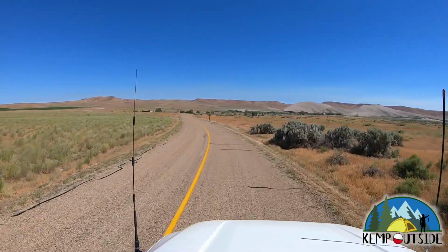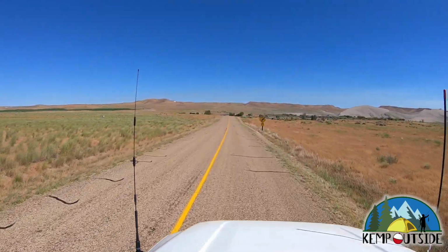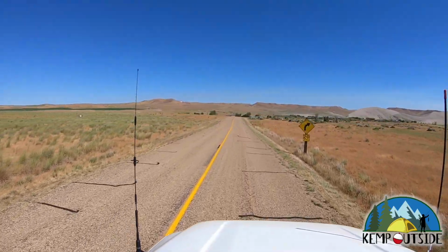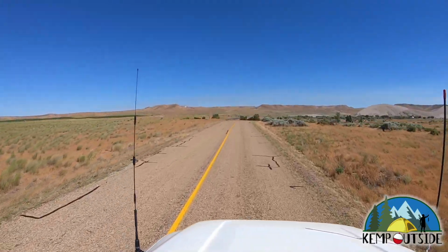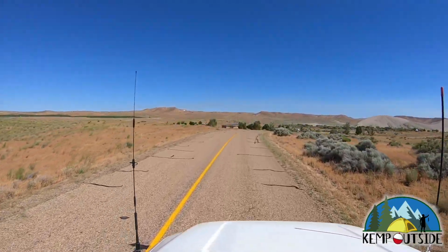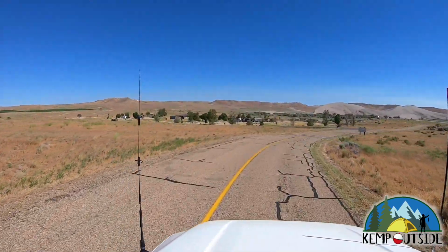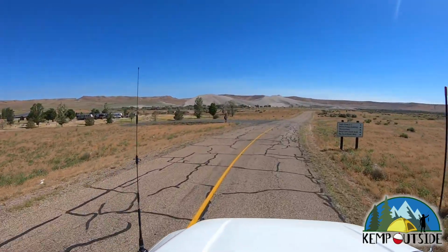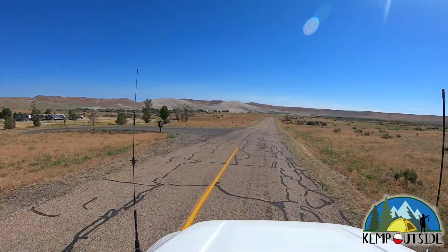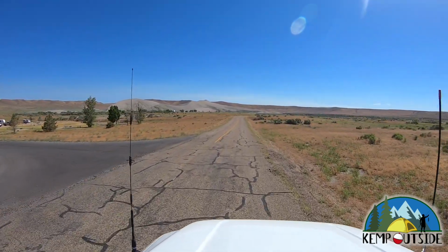So as we come down the main road, again, this is the road that you would take to go down to the sand dunes or to the observatory or to the little lake. And the Broken Wheel Campground and the Eagle Cove Campground are separated by quite a bit of distance. And we're going to turn into Eagle Cove.